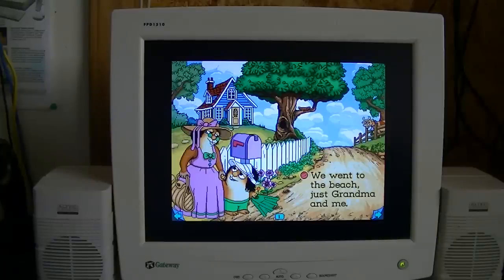Can I sit by the window? You may, if there's room, dear. And there wasn't room. There never was room.